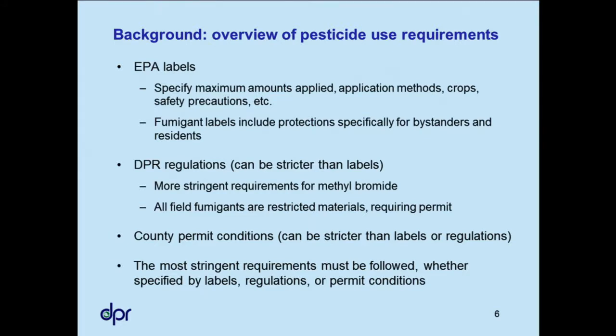Next, the second agency is DPR. DPR can prescribe regulations that are stricter than what's currently on the labels, and we have such regulations for methyl bromide. In addition, all fumigants are designated as California restricted materials. This means that an application must be supervised or made by a certified applicator, and that a permit is required before the application. That permit must be evaluated by the County Agricultural Commissioner, and that's the third agency involved in regulation of pesticides. The County Ag Commissioner has authority to require more stringent requirements than either DPR regulations or the labels.